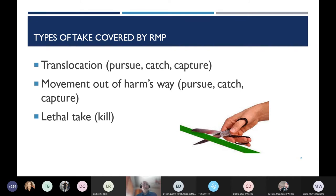So that would be some of the main, and then in addition to that, there's lethal take, which would typically cover either inadvertent lethal take during translocation or movement out of harm's way, or accidental take that occurs during project activities, but it could be any form of lethal take there. Next slide, please.